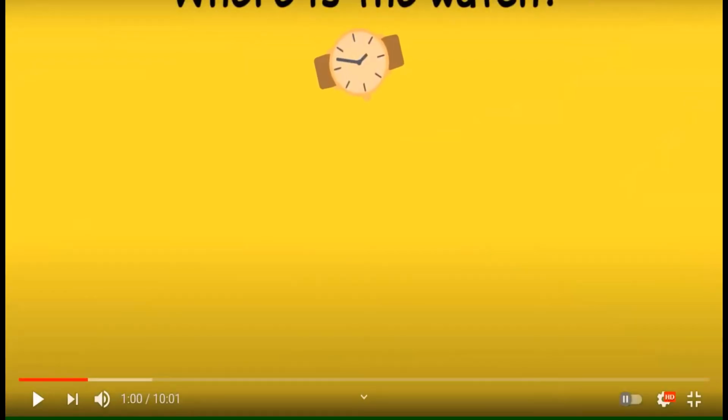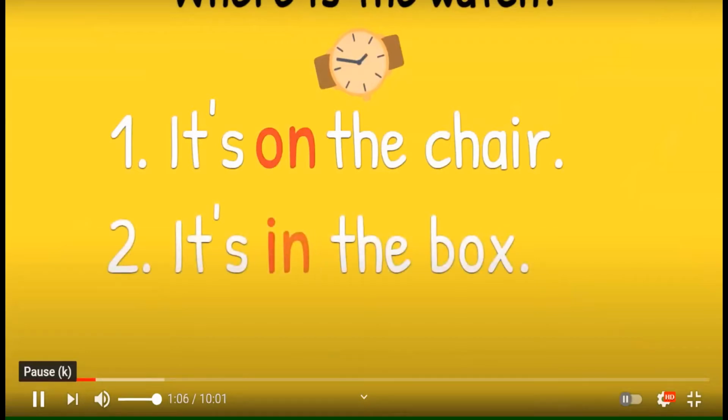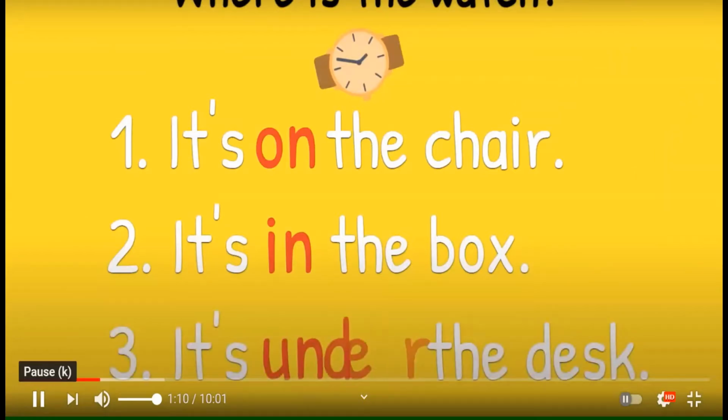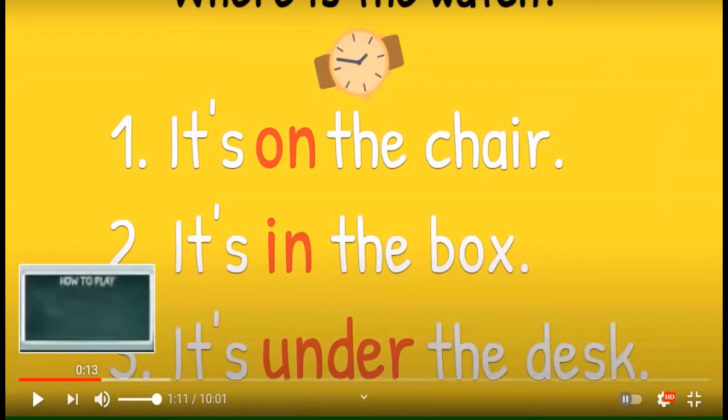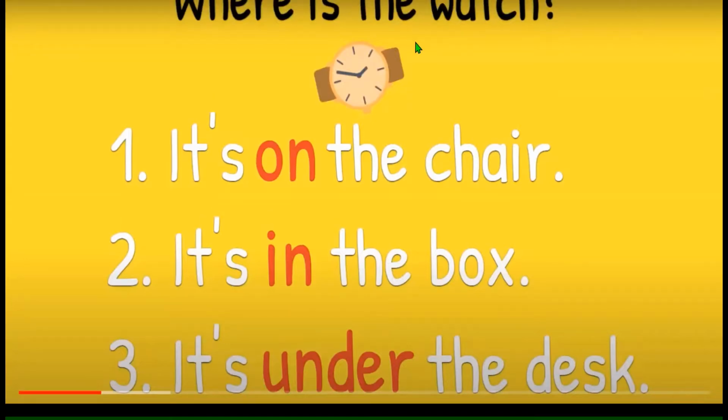Okay, tell me the position of the watch. Where was the watch? These are the options. Okay, so which option is correct? Where was the watch? It's on the chair, in the box, under the desk. Which one is the correct answer?